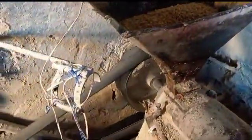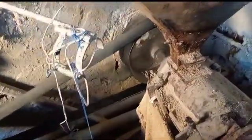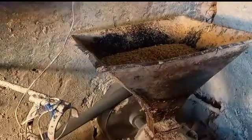The amazing thing is how it is prepared. From this process, I'm going to show you exactly what I mean by going through this machine and coming out with some amazing food products with just maize.